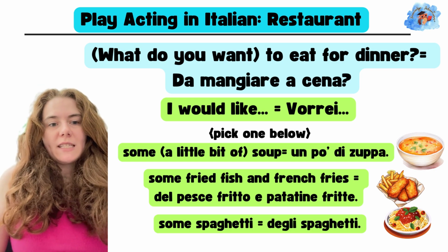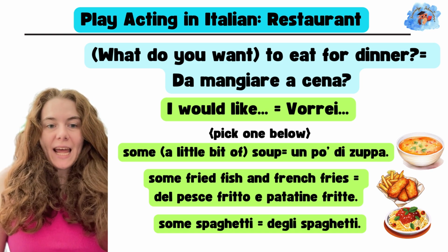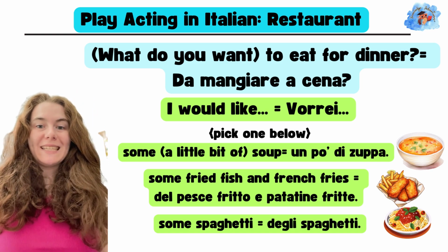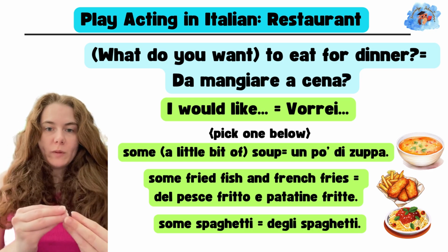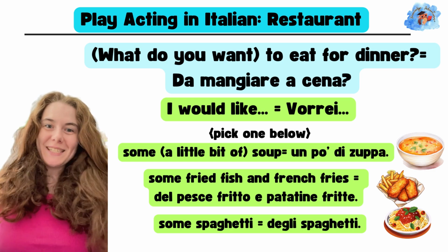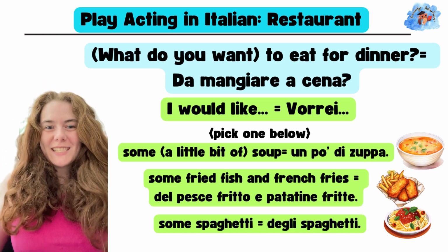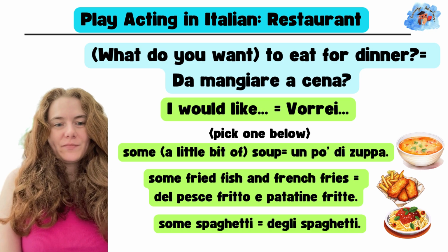And french fries is patatine, coming from potatoes, which is patate. This is patatine, which means it's small potatoes, and then fritte, meaning they're fried. So fried little potatoes, which is a cute way of saying french fries. Let's put that together. Patatine fritte.